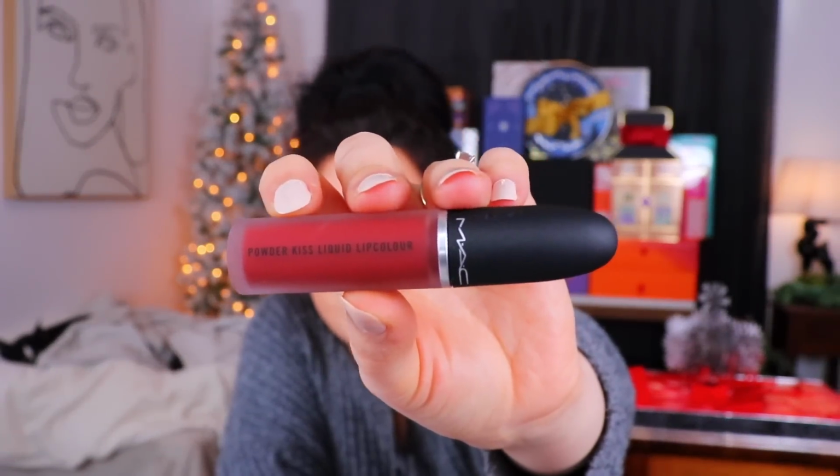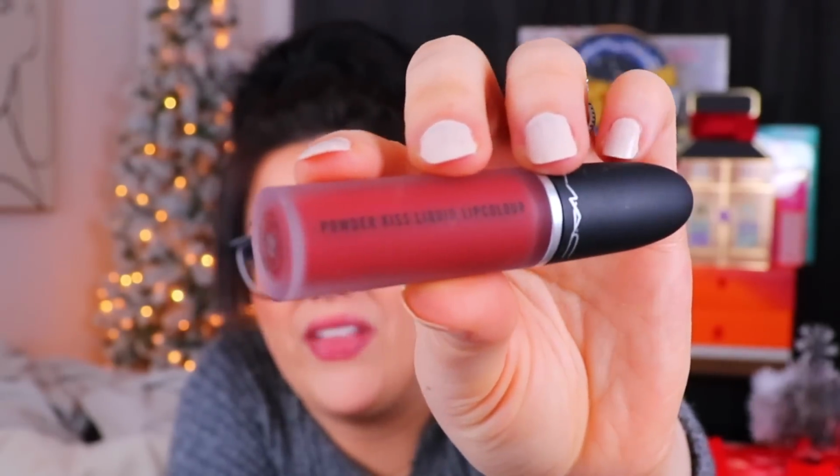All right, day number 3 is up next here. Ooh, okay. It's also a really pretty color. So we have another lip color here. This is the Powder Kiss lip color. This looks intense. Oh man, that looks intense, especially on the little camera screen. A very, very rich berry shade.